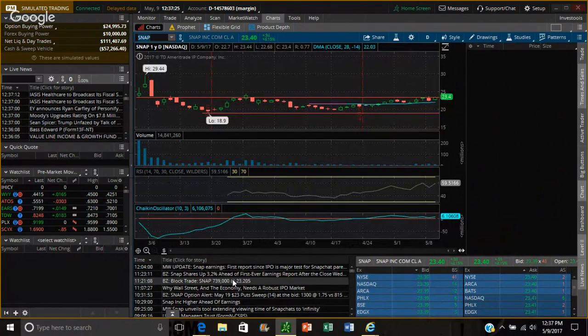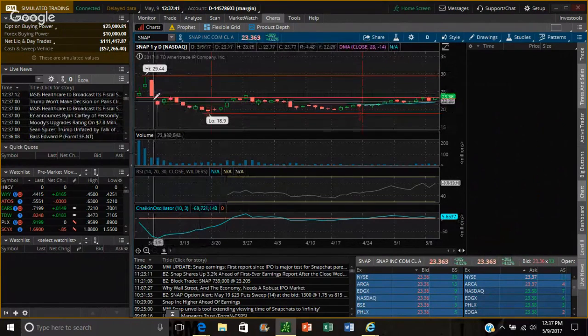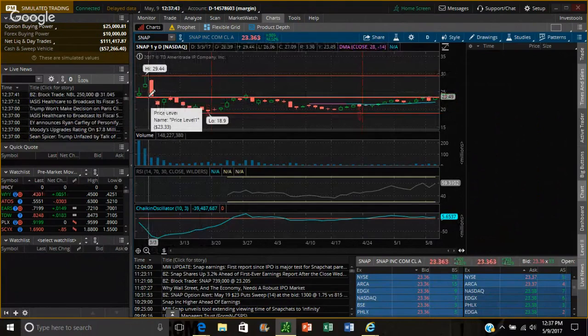If Snapchat is able to show some type of positivity here, this is definitely a stock that will break out and go to probably $30 again. We might retest this high of $29.44. Let's put our resistance line here. And I'm pretty sure you might see a gap up, because there will be a lot of people buying the stock if it was able to beat the metrics that they did set out for the analysts. And we see a block trade right here.